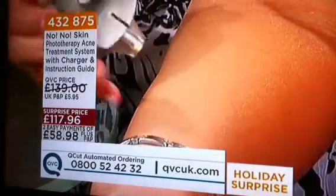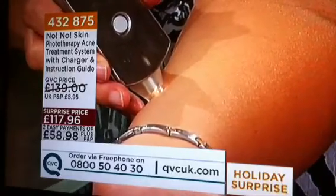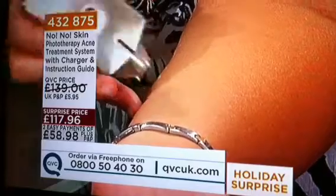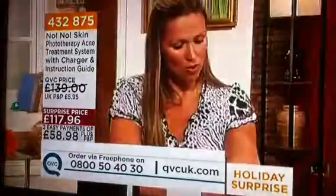And you can see that glowing, and then you pop it over the skin. Exactly. You can feel it warm on the skin. Yep, you absolutely can feel it warm, but it's not... And that's it done. That's the treatment done. You can see, look, there's nothing on the skin at all.